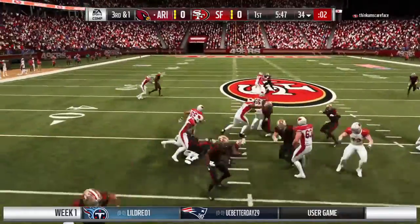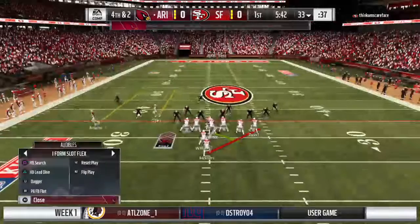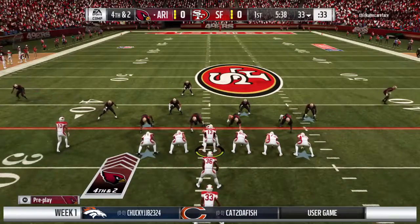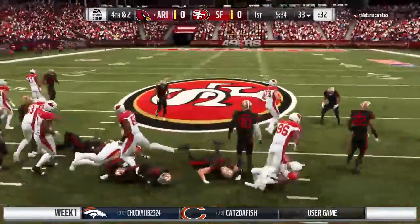And they'll run it here. And he went nowhere. Well, he went backwards, back to the 33. That'll make it 4th down after a loss of 1. Well, so much for picking it up on the ground on 3rd down. 3rd play of the drive, and this defense showing strong early.